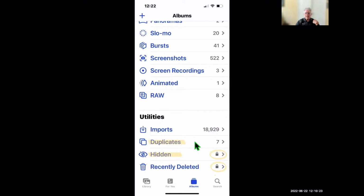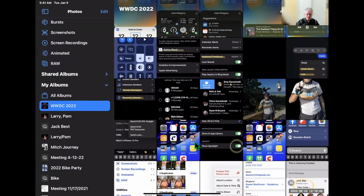So I cleared them all out. I looked at them. I'll show you how to do that in a second. And with one swipe, you can just clear out all those duplicates. And when you clear them out, the system keeps the duplicate that is the highest quality, which is nice as well. So let me go to that.